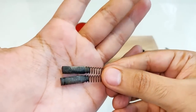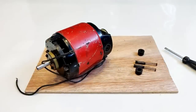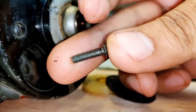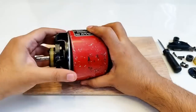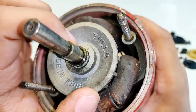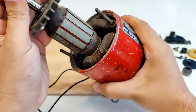Yeah, this one too. And obviously the length of both of them is almost identical, considering the fact that both of them were used for an equal time period. And guys, after removing this final piece, it becomes clear that yes, it's a universal motor. So guys, this is an Indian made motor and comes by the name of Tullu pump.